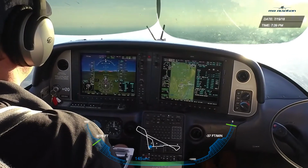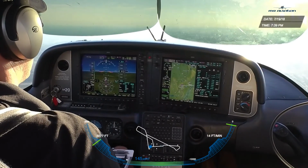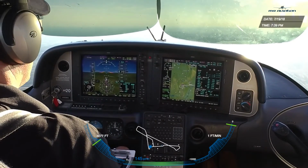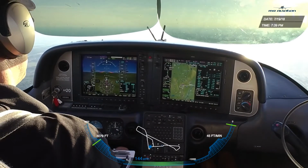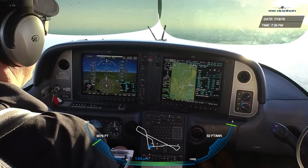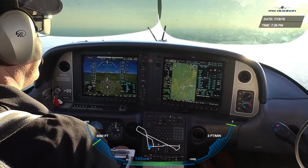All right, revised approach instructions, fly direct to runway heading up to 3000. All right, we're going to expect a turn here in a few seconds.